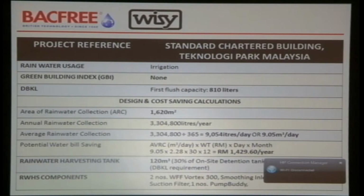Okay. Another reference that I'd like to show you is the Standard Chartered building in Technology Park, Malaysia. This project is under DBKL, which requires a rainwater harvesting system. The first flush capacity is 810 liters. Usage will be irrigation. Collection area is 1,600 meters square, so they can collect about 9 meter cube a day on average. The tank capacity will be 30% of our OSD, as required by DBKL.